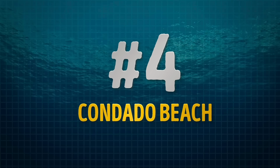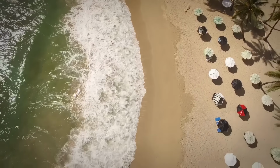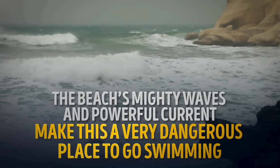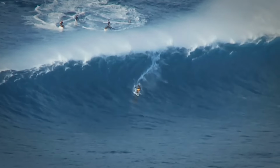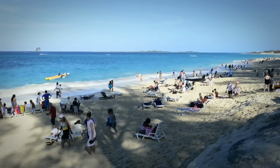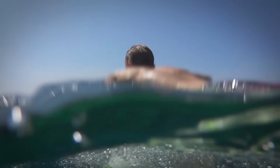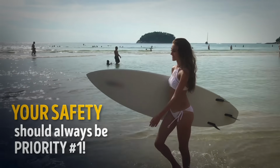4. Condado Beach. Condado Beach in Puerto Rico is a desirable destination in the city of San Juan. However, the beach's mighty waves and powerful current make this a very dangerous place to go swimming. Its undertow is strong, so surfers should be incredibly cautious in these waters. While many people still go in the water here, especially tourists, it's important to swim responsibly and to come ashore if you see the waters are getting rough. Your safety should always be priority number 1.